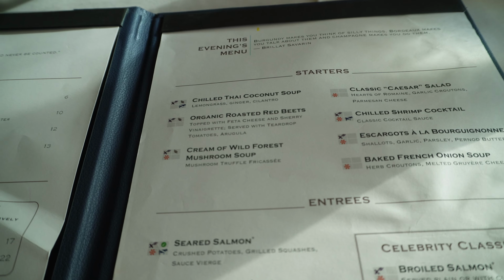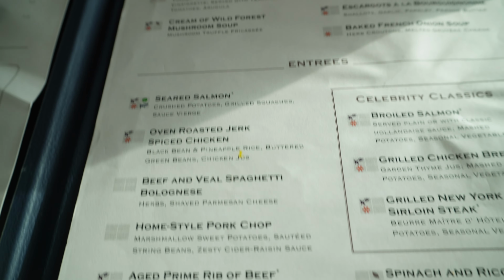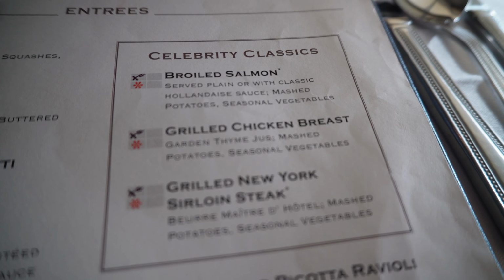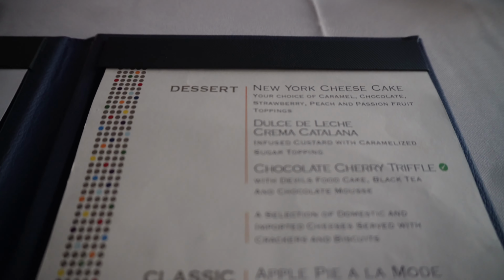I'm going to go with the cream of wild forest mushroom soup and probably the classic, which is the broiled salmon, or maybe I would do this seared salmon. I'm not sure yet.